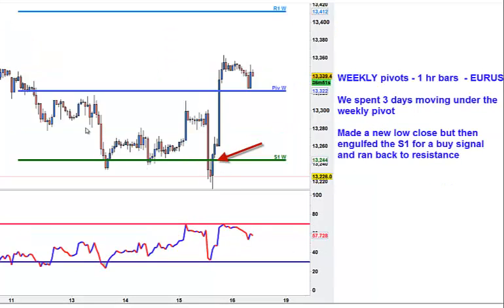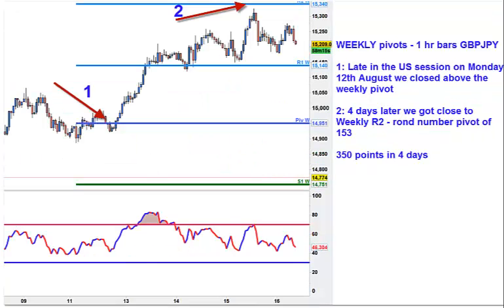This was the Euro. Euro was much trickier. I had it short into the beginning of the week from Thursday of the previous week. It looked as if we were going to break under S1. 3 touches of S1, including a much lower dip, and we finally broke through the weekly pivot. This is taken on Friday morning. So that's the Aussie and the Euro, and now the Pound Yen.